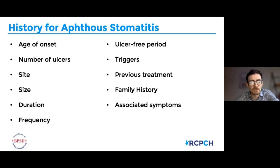When a patient presents in clinic complaining of recurrent oral ulceration, it's important to take a detailed history to help classify the ulceration and help achieve a diagnosis. Common questions that we would ask patients would include the age of onset of ulcers, the number of ulcers, and where they occur in the mouth. We'd also ask about their size, duration, and frequency.